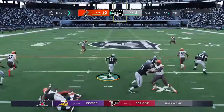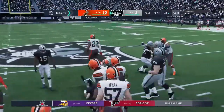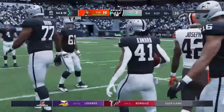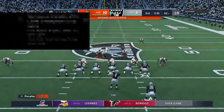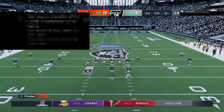From the gun, it's a run for Kamara. And they get him down, but not before he takes it across the 40-yard line. Give them 12 yards that time, and a Las Vegas first. First downs have not come like this throughout this game. Absolutely not. He finally felt like, whoa, a sigh of relief. We got something going in the running game.